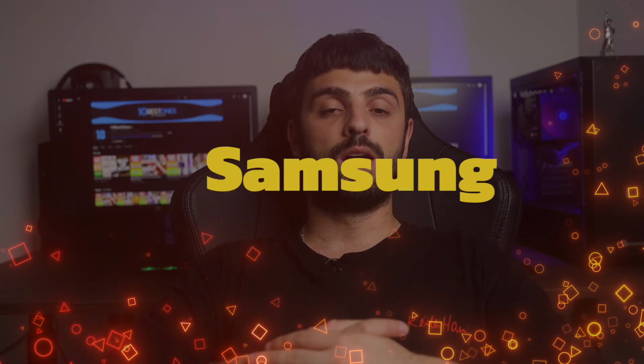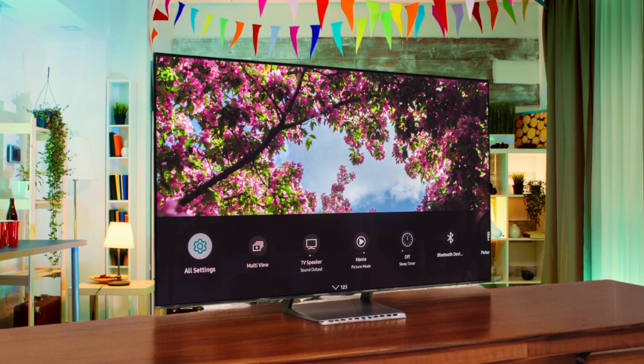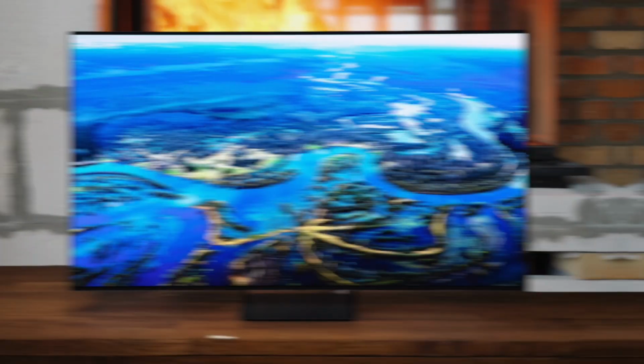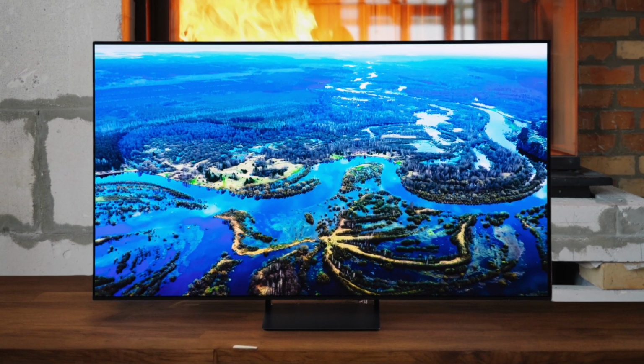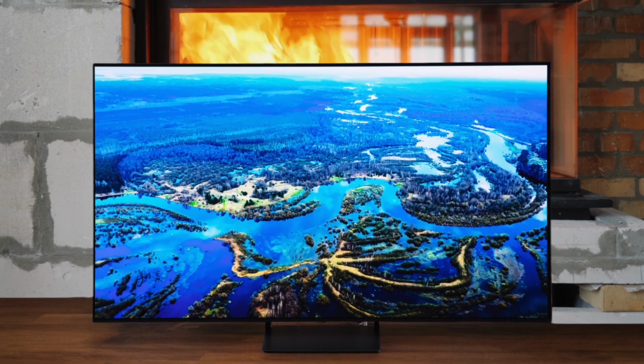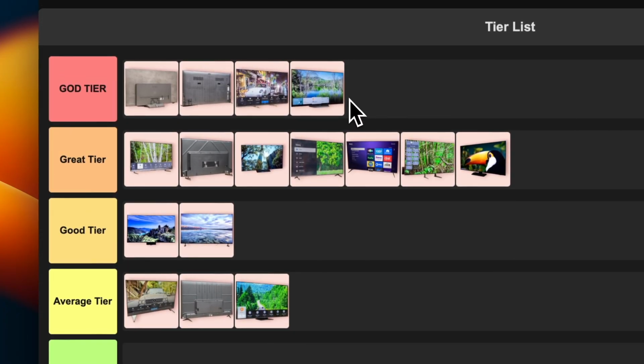Number 16. Samsung S90C. The Samsung S90C is absolutely incredible. It's got a QD OLED panel that delivers insanely bright and vibrant colors, along with deep blacks. The anti-reflective coating works wonders in bright rooms. It supports all the gaming features you could want, like 4K 144Hz and VRR. The sound quality is also surprisingly good for a TV. There's no doubt about it. The Samsung S90C belongs in the God tier.